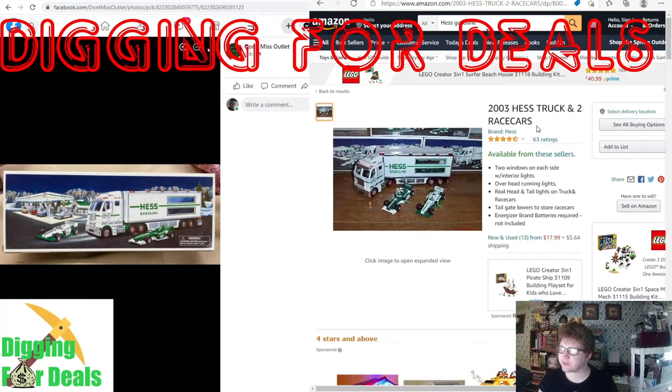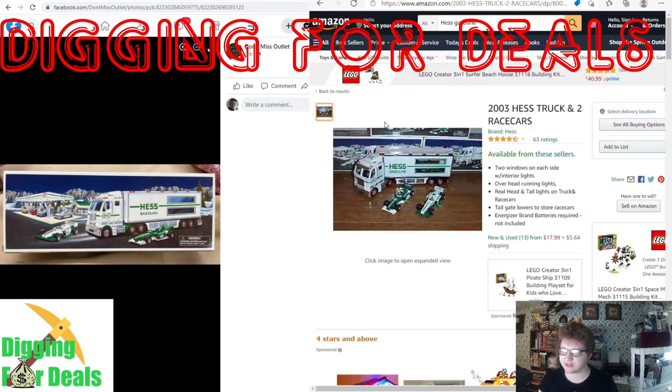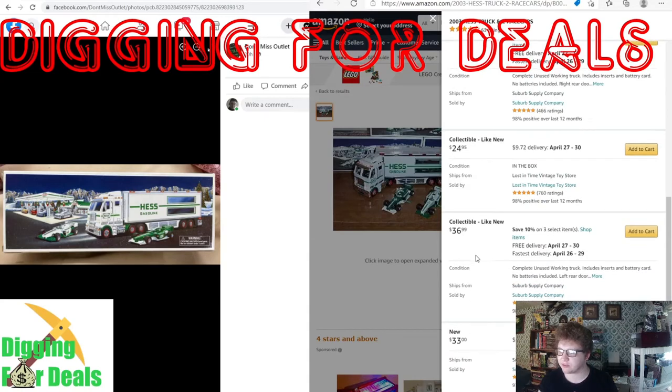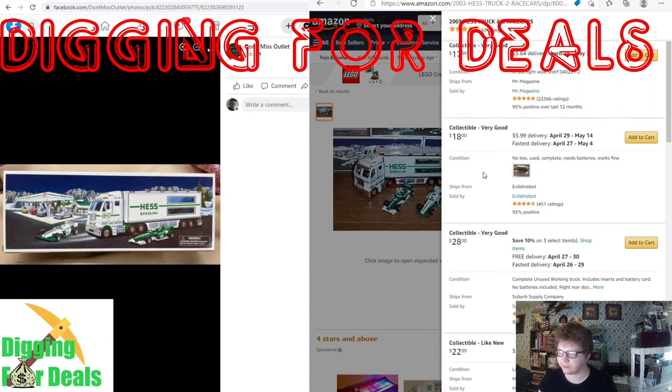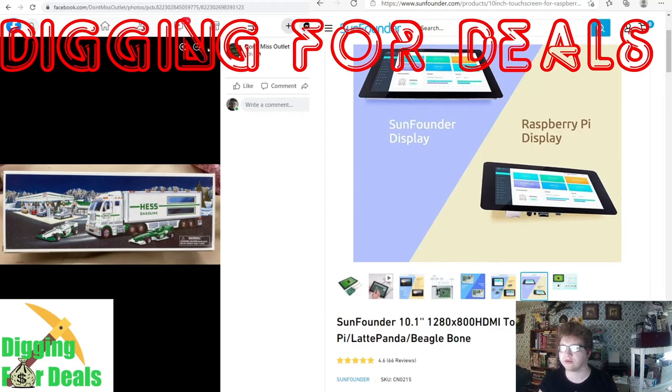I couldn't find this one. I had to find it from somebody else that's listing it. Not eBay. Apparently a lot of other sellers are on eBay. And this Hess gasoline with two racing cars goes for anywhere between, like, in good condition, $36.99 or $17.99. It kind of depends on the buyer and seller.